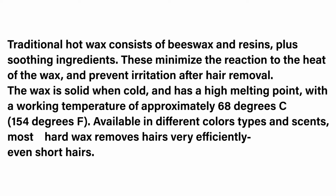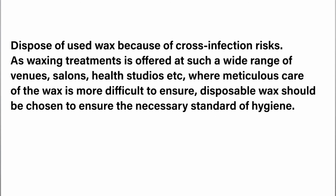Depilatory waxing, hot wax, hard type. Traditional hot wax consists of beeswax and resin, plus soothing ingredients. These minimize the reaction to the heat of the wax and prevent irritation after hair removal. The wax is solid when cold and has a high melting point, with a working temperature of approximately 68 degrees Celsius, available in different colors, types, and scents. Most hard wax removes hair very effectively, even short hairs. Dispose of used wax because of cross-infection risk.